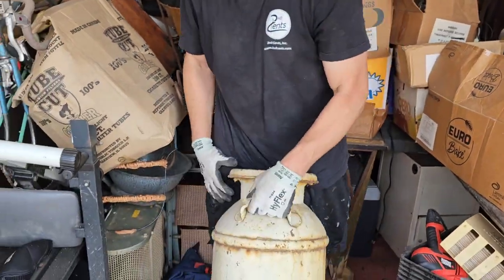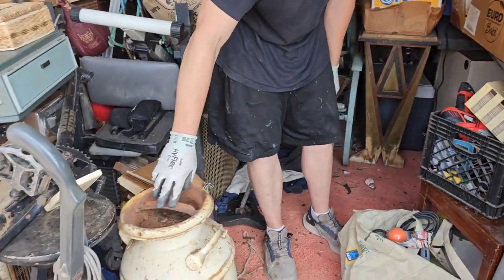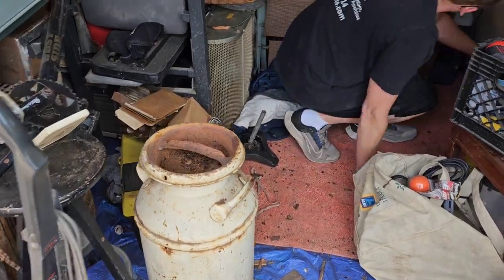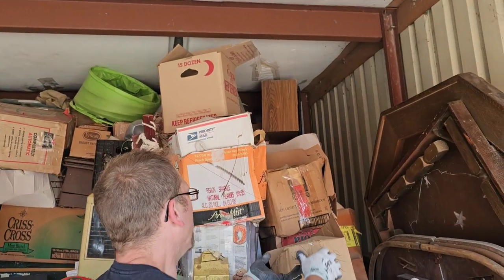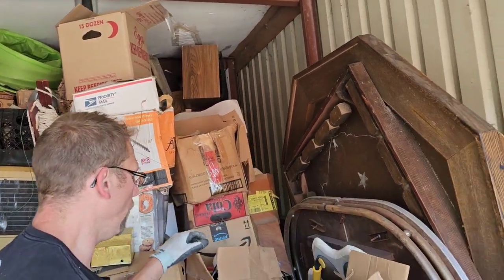Oh, rusted. Not too bad. It's got character. Jeff would buy it. Got a little metal cabinet down here, file cabinet. We're going up. Look how tall it is.